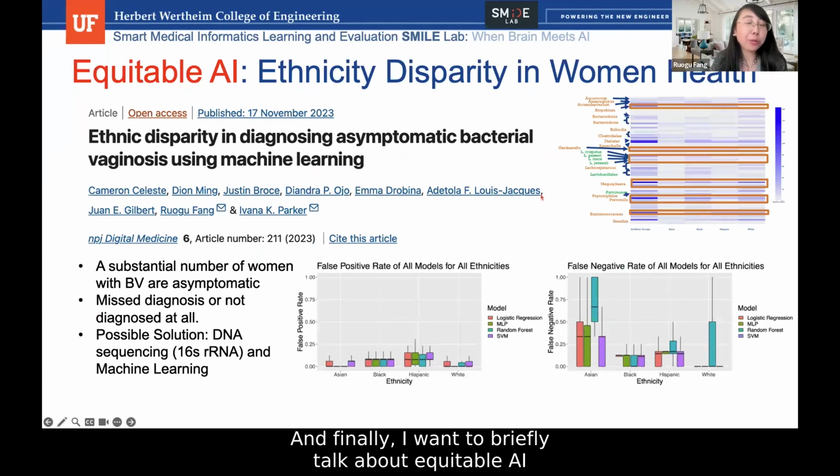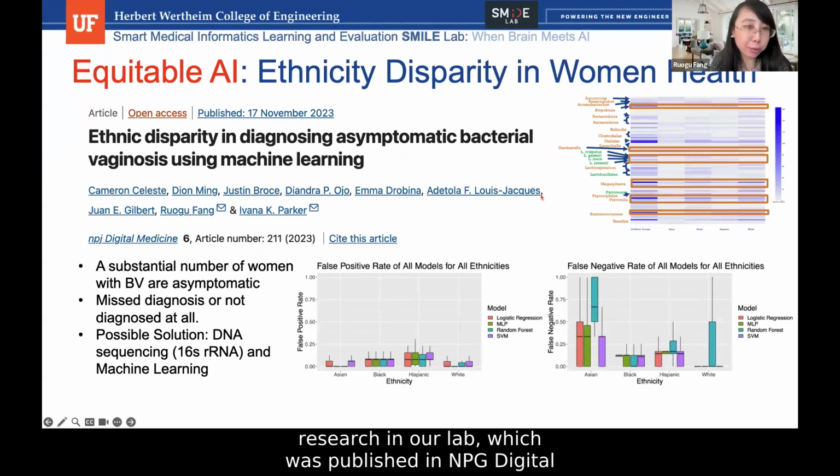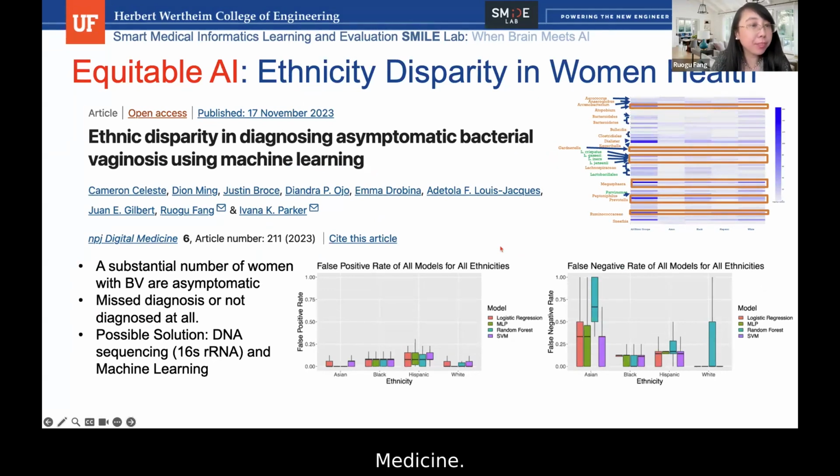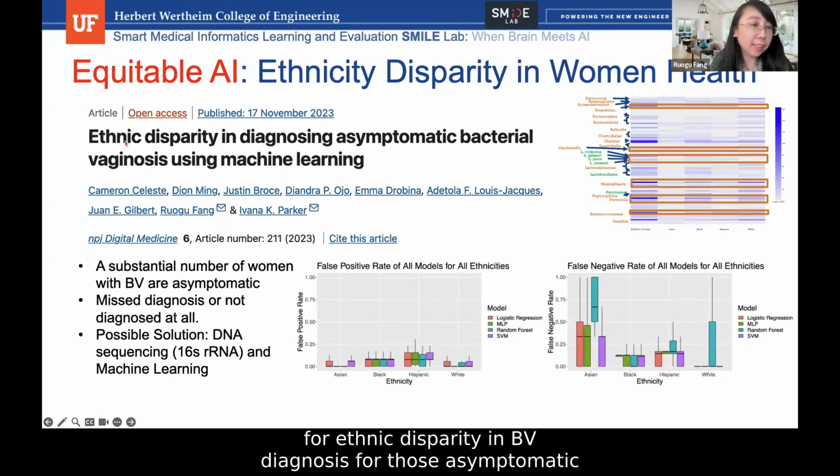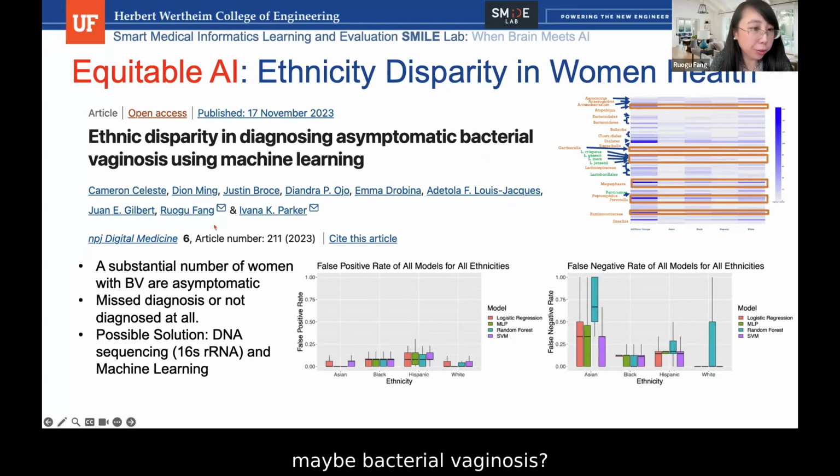And finally, I want to briefly talk about equitable AI research in our lab, which was published in NPJ Digital Medicine. This is looking at women's health, trying to understand the current status of fairness for ethnic disparity in diagnosis of asymptomatic BV, bacterial vaginosis.